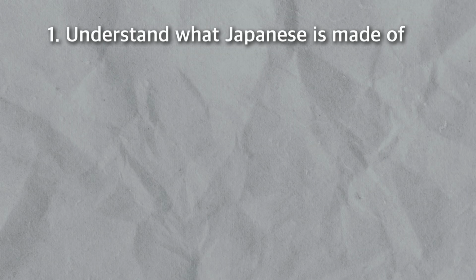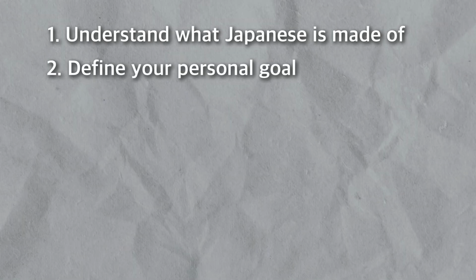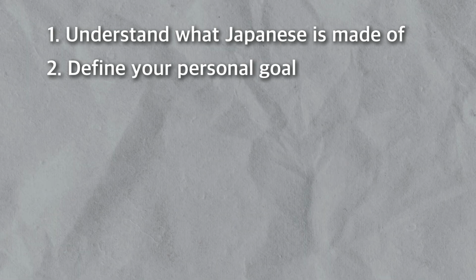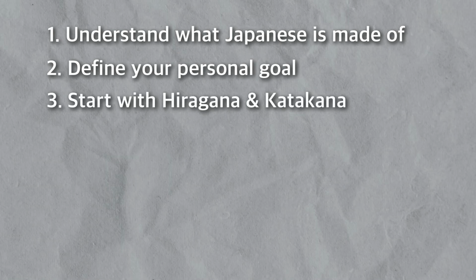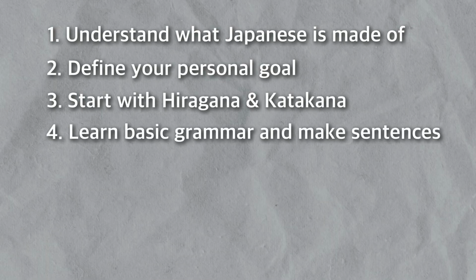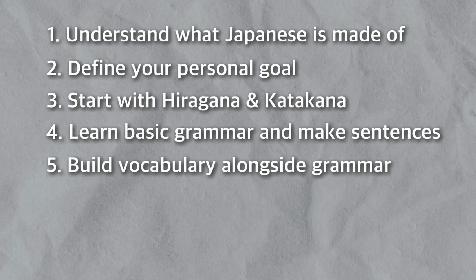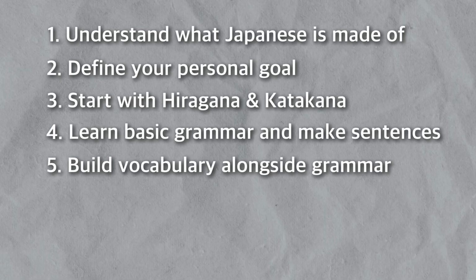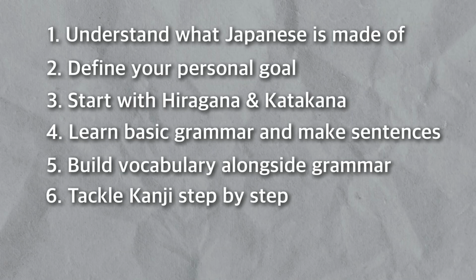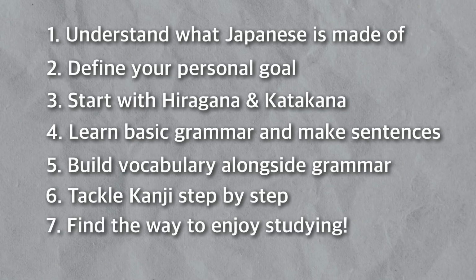Let's quickly review today's steps, okay? Step 1, understand what Japanese is made of. Step 2, define your personal goal. Step 3, start with Hiragana and Katakana. Step 4, learn basic grammar and make sentences. Step 5, build vocabulary alongside grammar. Step 6, tackle kanji step by step. Step 7, find a way you enjoy studying. You can do it. Let's enjoy learning together.